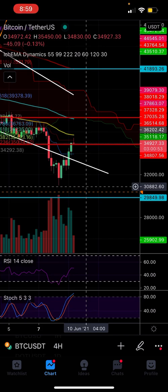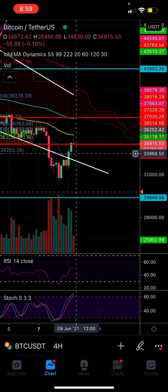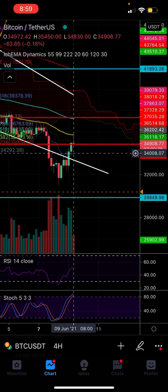And once that 30K fails, we talked about it in the live stream, we have several supports on the way down to focus on, but we're definitely going to be going lower than 30K. I think the 30K is going to hold. I've been saying it since the main bottom. We're going to go back up, and we're never going back below this 30K. I've said it since the start, ever since the dump a couple weeks ago, and I've been holding firm.